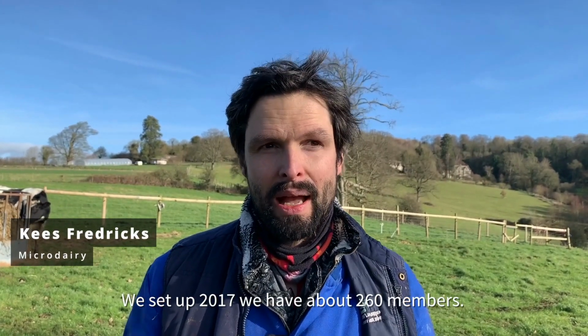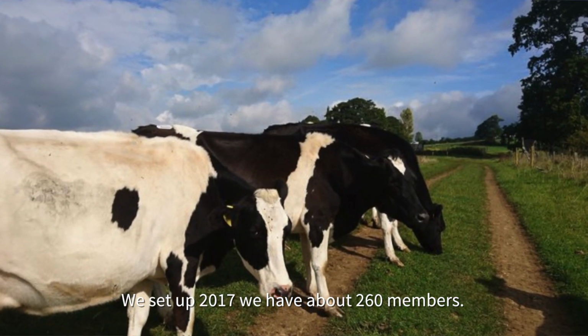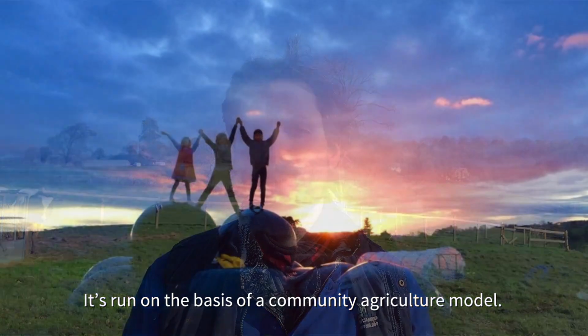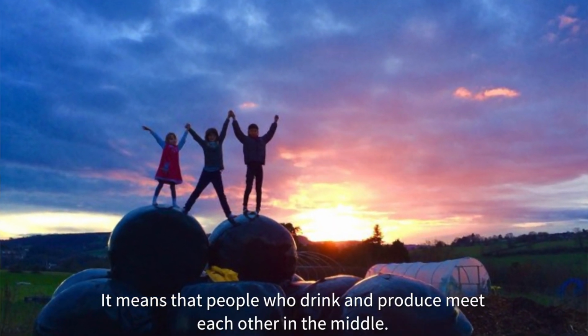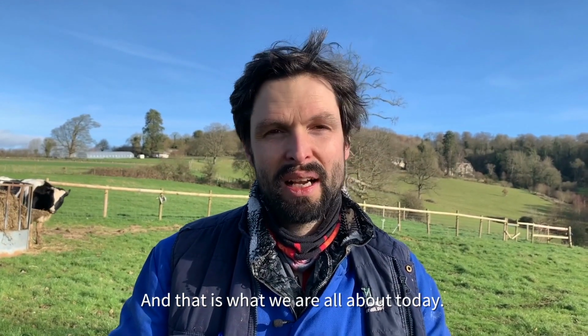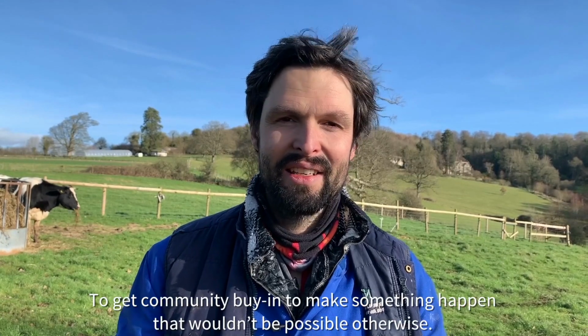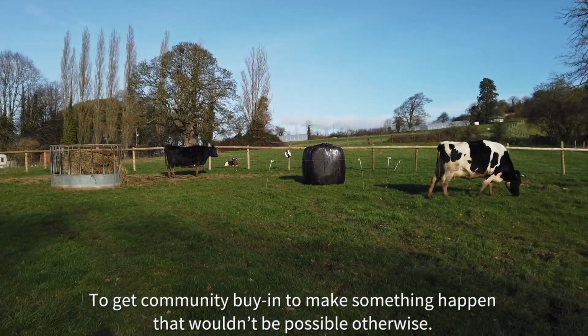So one of the main tenants of Oakbrook Farm is Stroud Microdairy. We set up in about 2017. We have about 260 members. It's run on a community-supported agriculture model, and this means that people who drink and people who produce meet each other in the middle. And that's kind of what we're all about here today, is community buy-in to make something happen that wouldn't be possible otherwise.